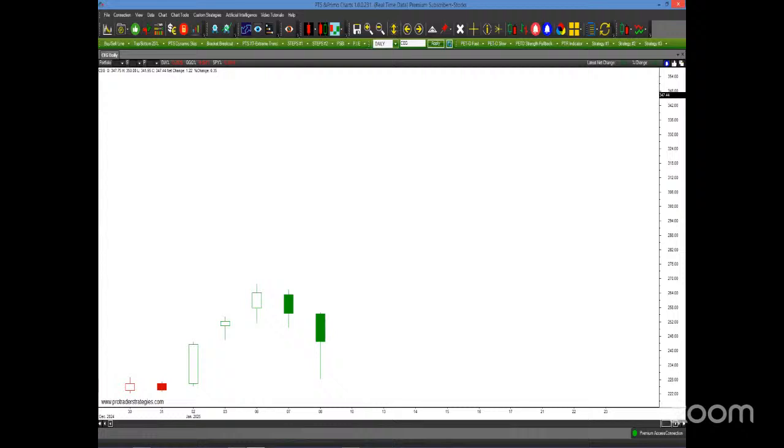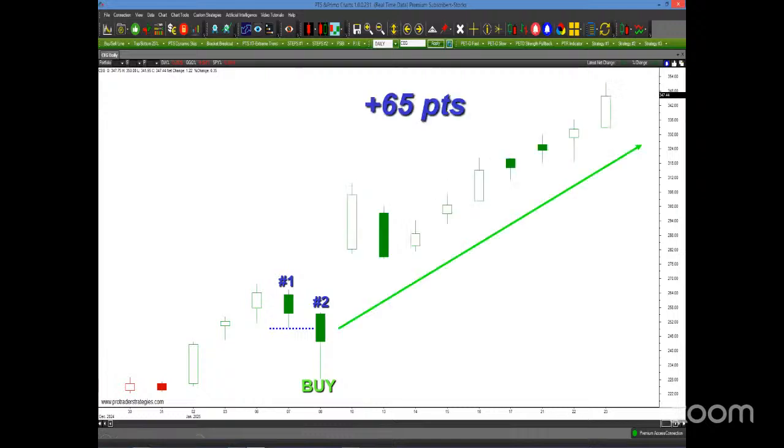And so if it wants to go up, let's apply this technique I just taught you. Here's bar number 1, the low. We closed just below it with bar number 2. So you would have bought right here. This was just a couple of weeks ago, and potentially captured 65 points coming into just last week.